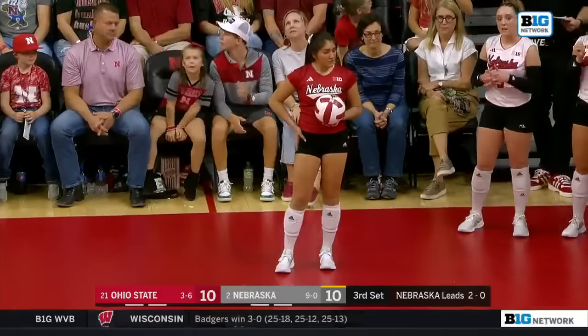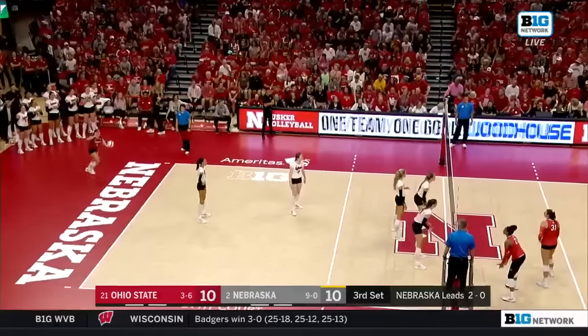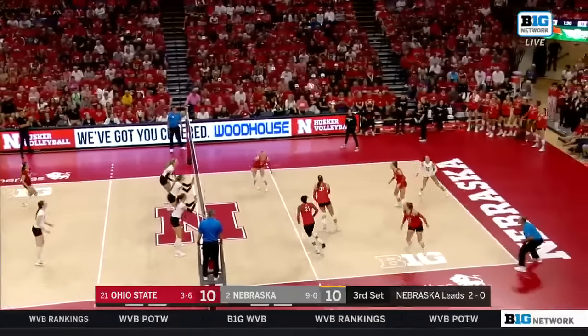Merritt Beeson started out slow. She was hitting right around .100 midway through the second. She's all the way up to .412 now. 10 kills, 17 swings.